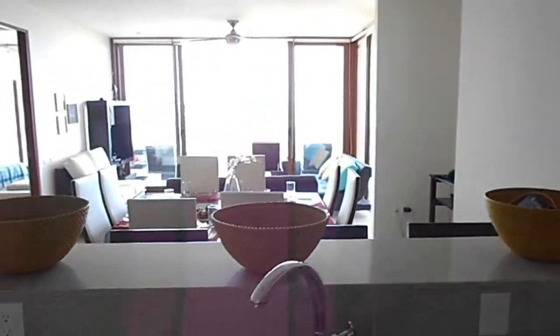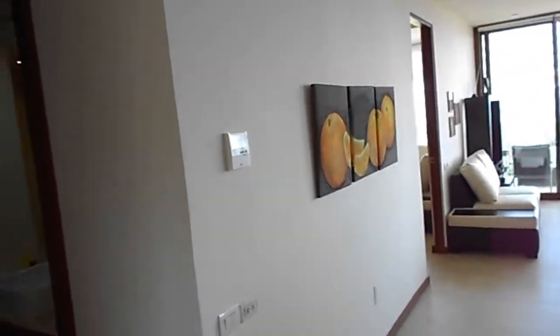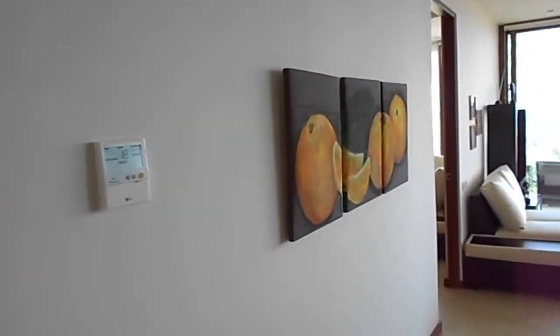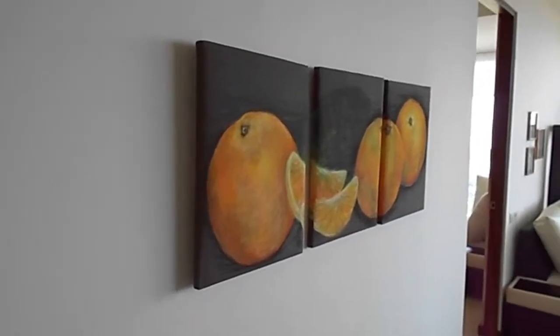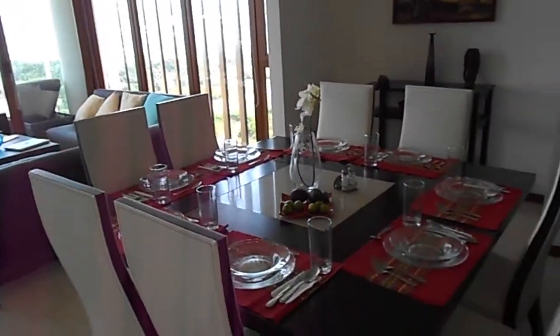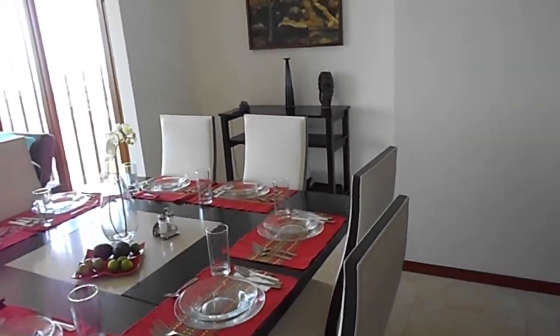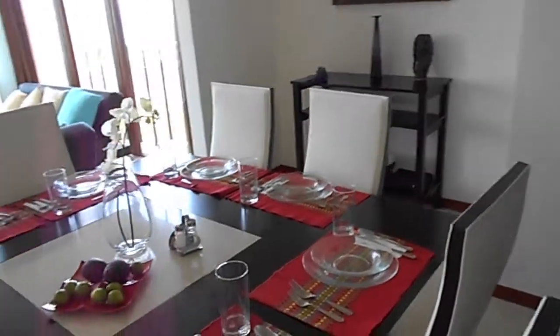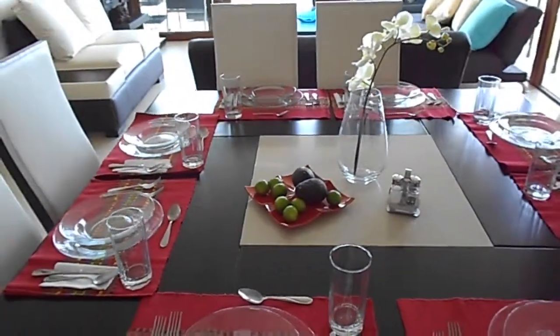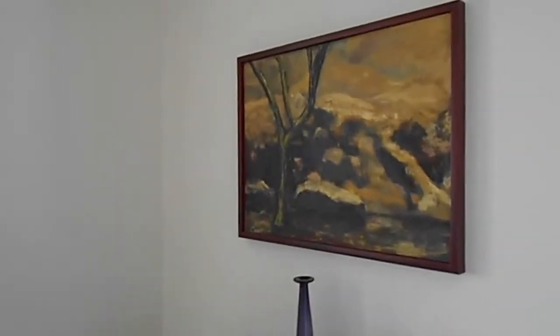A lot of decorative pieces. All these paintings that you see on the wall are one of a kind, unique. The owner is an artist. As we come into the dining room, you'll notice it's a big, beautiful square dining room, seating for eight. Beautiful dishes, glasses to match. More artwork.